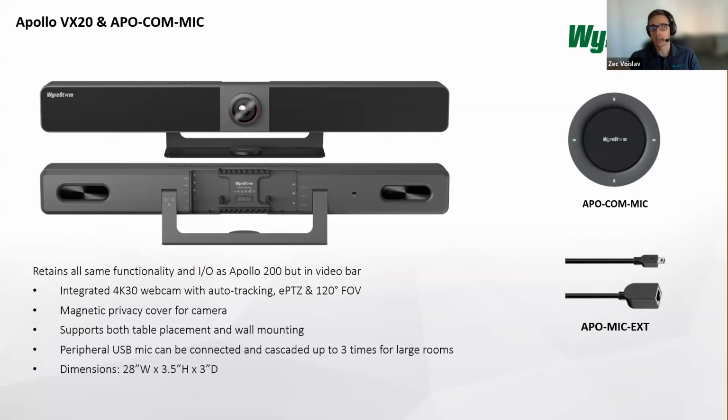Advanced camera functionality will provide you with electronic PTZ, which can go up to 5 times zoom. And there are abilities to perform 2 tracking modes. So there are 2 tracking modes, and the first one is that it will track based on motion detection. So it will follow the presenter when he's walking in the room.